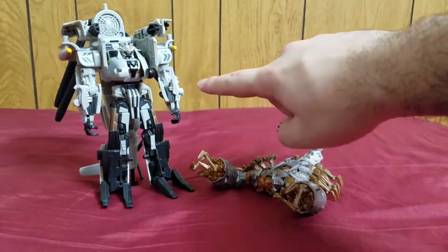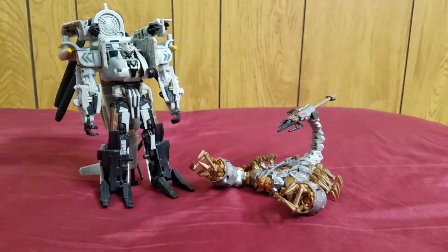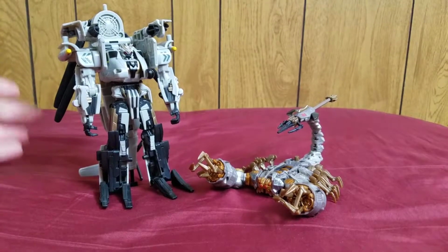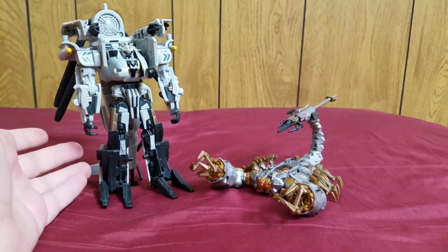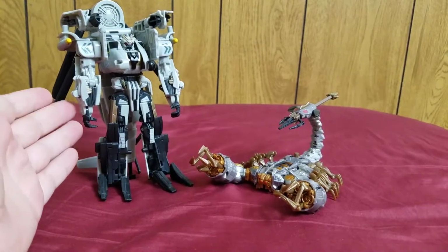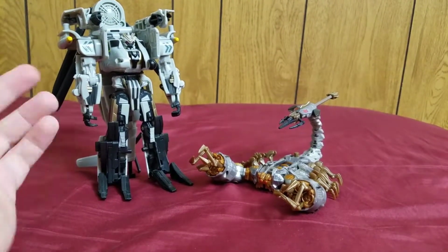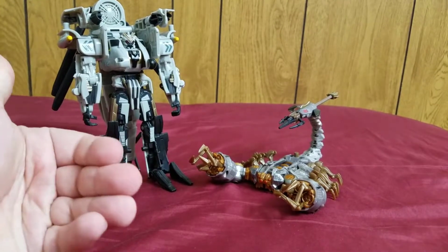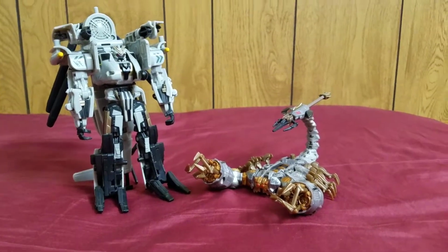I kind of wish he had more of a transformation. I wish they did a little bit more in his transformation. Like basically, I would like the propeller to transform a different way. But however, I do like how he looks, and I like his transformation. It's nice and sweet. I would have liked if this one was more complete, but that is my fault, not the figure's fault. Solid figure all around.